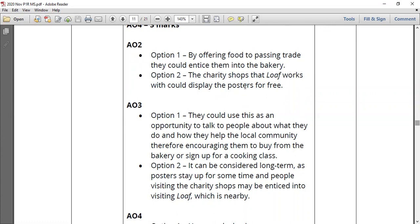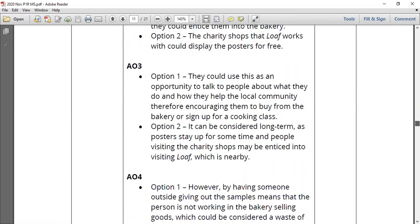Option two, poster campaign. They could display the posters for free, and it can be considered long-term, as you can keep a poster for a long time. As posters stay up for some time, people visiting the charity shops may be enticed into visiting the bakery, which is nearby. Sometimes it will give some indication and encouragement.